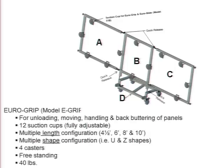Now this is called the Euro grip. This is for unloading, moving, handling, and back buttering of panels. And Tim and I are going to show it to you in a few seconds, actually, how this is being used. So imagine a crate with 20 panels comes into the warehouse.